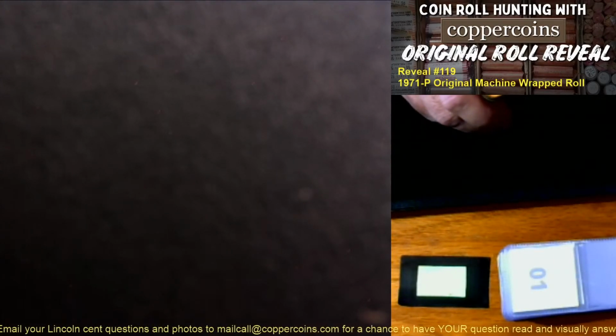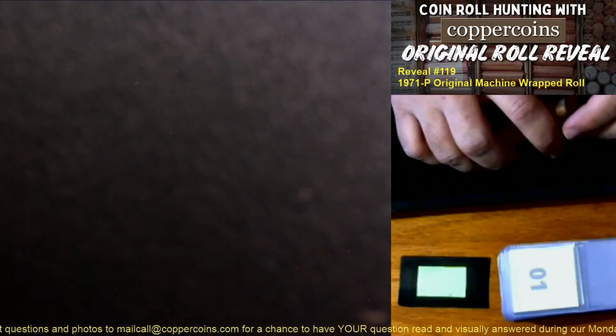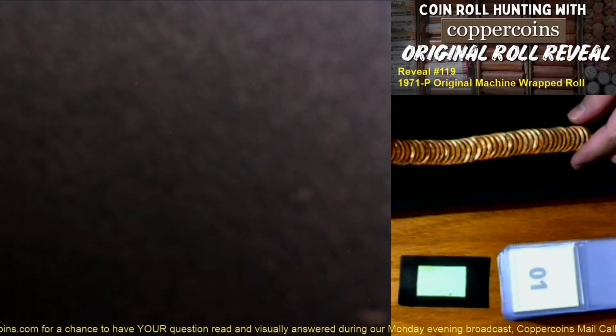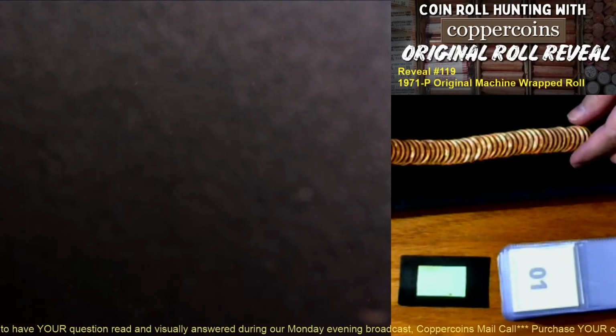Jeff, are you talking about the coins in this roll? It wasn't about the coins, it was about the die. It was the die that had the issue, not the coins.